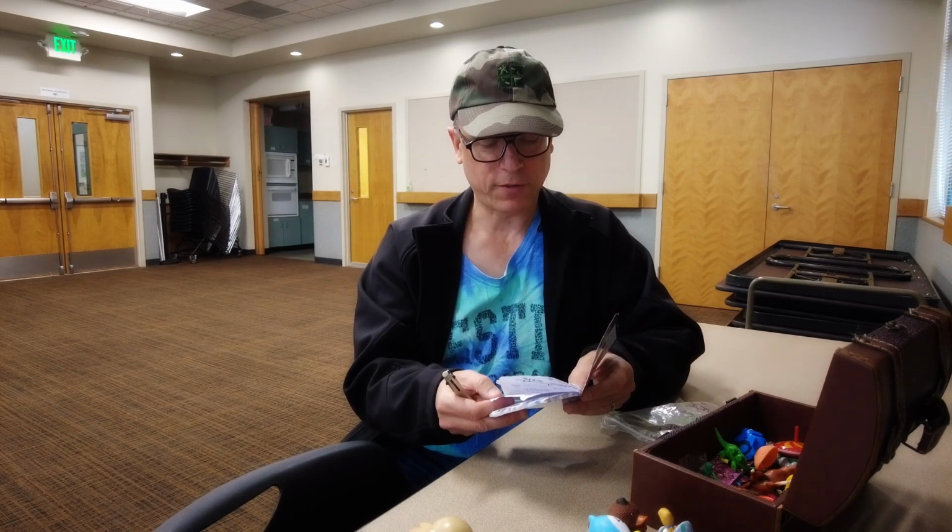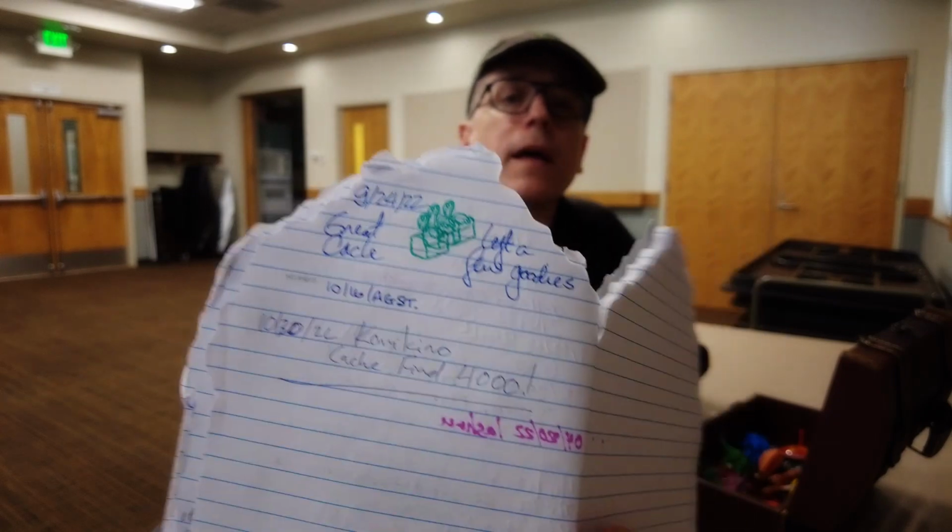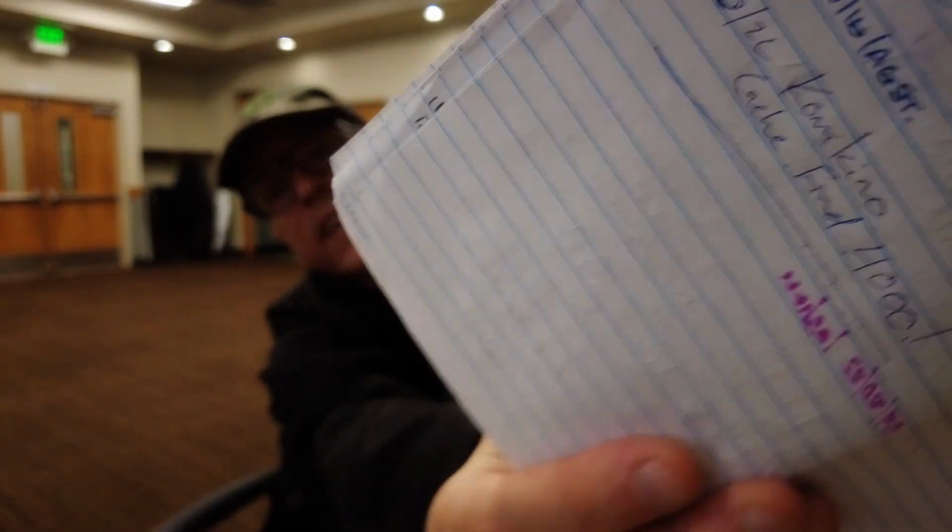Wow, this has been here for quite a while. Looks like it's the original logbook too. Wow, 6 years old. 6+ years old, holy cow. I hope that's coming out.